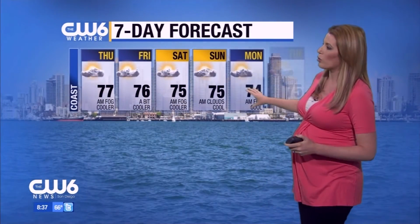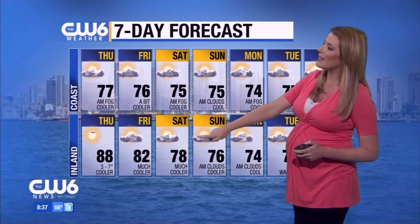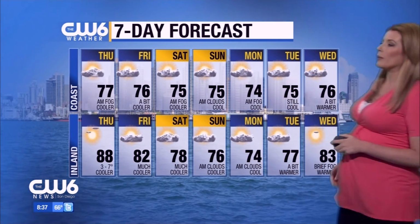So as we take a look at our 7-day forecast, you'll notice a subtle cooling trend at the coastline, but dramatic cooling for our inland spots, going from 88 today to 74 by Labor Day, down to about 10 degrees below average for this time of year.